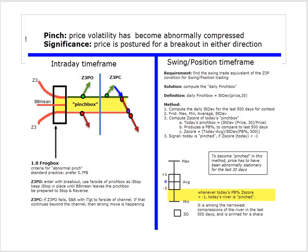So when I talk about a pinch, what I mean to say is that price volatility has become abnormally compressed. And the significance of this is that price is now postured for a breakout in either direction. So I want to take a look at this at two different time frames. First, on the intraday time frame, and I'll be referring to our intraday RLCO and Bollinger Band framework for this detailed interpretation, and our frog system.